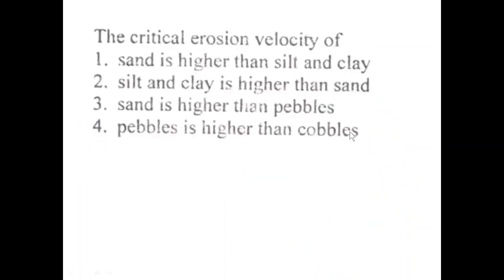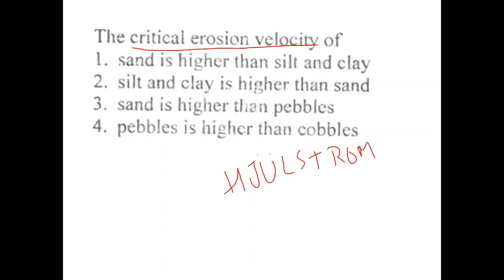Okay, all right. The critical erosion velocity of sand is higher than silt and clay, silt and clay is higher than sand, sand is higher than pebbles, pebbles is higher than cobbles. What is it asking about? The critical erosion velocity. A very important question when you study the basics of sedimentology. In aqueous flows, you come across a very important diagram called Hjulström's diagram. Some people pronounce it differently, it's okay. And what does this diagram tell? I'll just show you, but the correct answer here will be silt and clay is higher than sand.